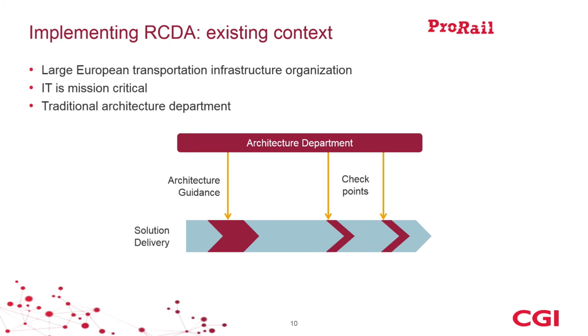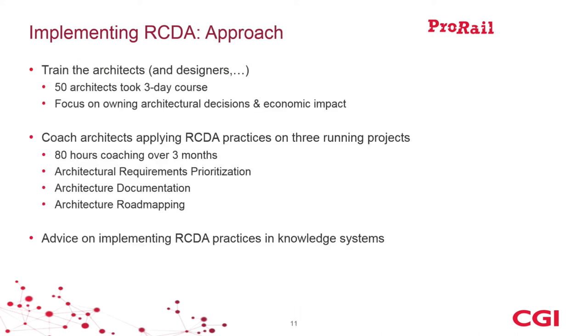And their architecture department, when I first came to talk to them about this a few years back, formally worked like this. They had an architecture department, and then they had solution delivery teams.